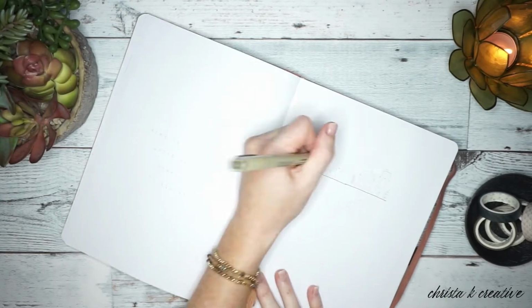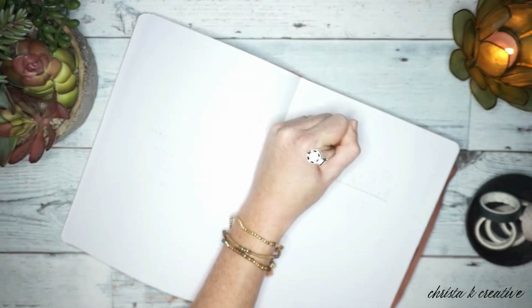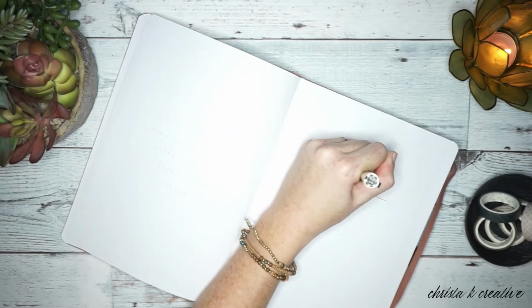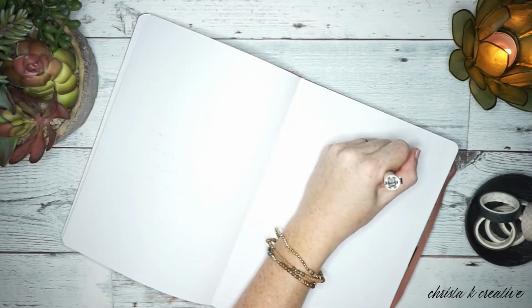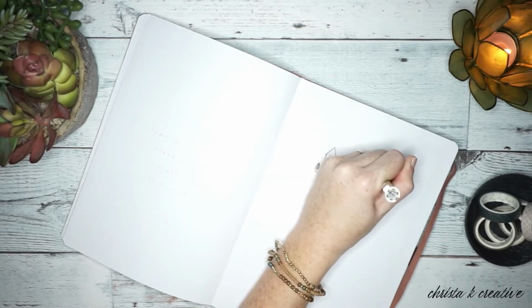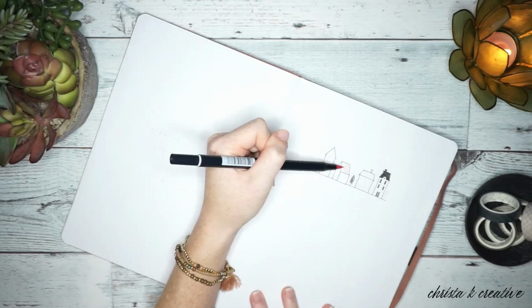Today we will be working on my January 2021 setup. My theme this month is very Scandinavian inspired with these housing doodles. I kept them very minimal, and my color palette, as you will see, is very neutral and minimal as well. But these houses are really easy.